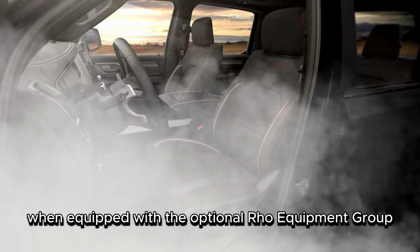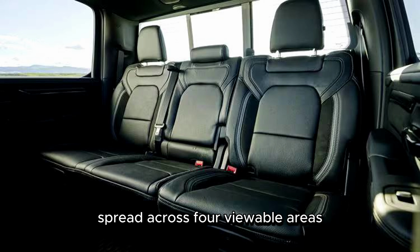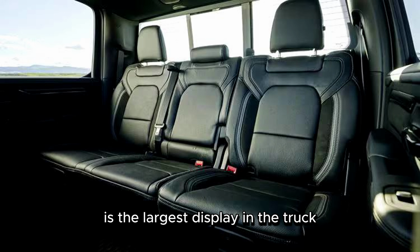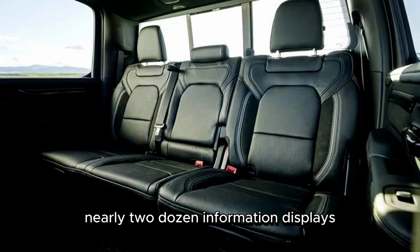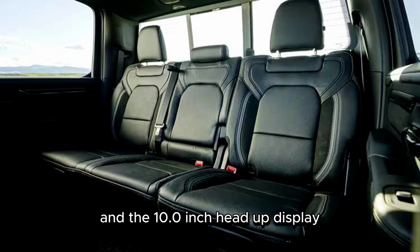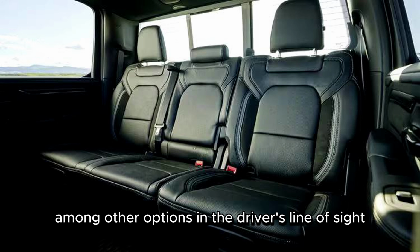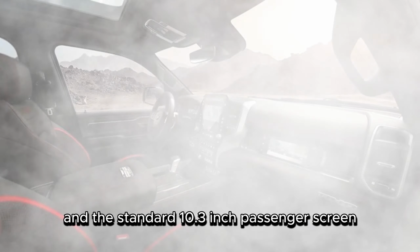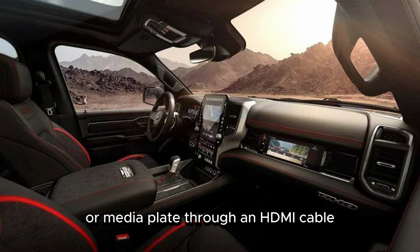What's inside? When equipped with the optional RHO equipment group, Ram's off-road truck features 50-plus inches of digital displays spread across four viewable areas. It isn't as overwhelming as it sounds. The optional 14.5-inch vertical center touchscreen is the largest display in the truck. The 12.3-inch digital cluster allows drivers to scroll through nearly two dozen information displays, and the 10.0-inch head-up display puts things like a digital tachometer, navigation directions, speed, and gear, among other options, in the driver's line of sight. Passengers can take advantage of the dual wireless phone charger and the standard 10.3-inch passenger screen that shows navigation info, off-road camera feeds, or media played through an HDMI cable.